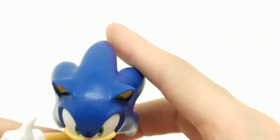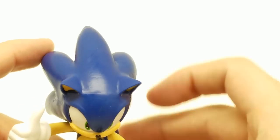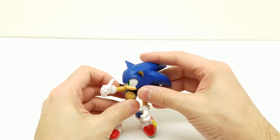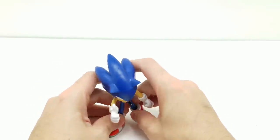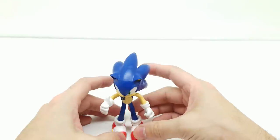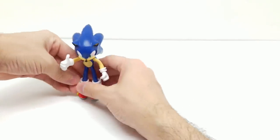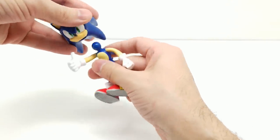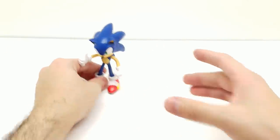So let's go ahead and spread his legs to stand a little bit better. And let's see if we can't get him to just kick back right there. How's that? There we go. All right, very cool. So we'll place him right over here. Hopefully he doesn't fall over, which he just did. Oh man, that was brutal. His head just went. Okay, that should be fine. Okay, great.